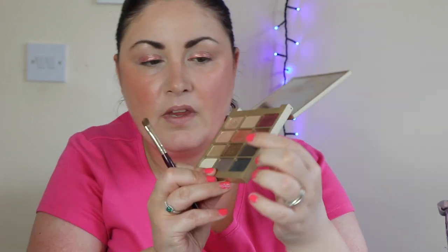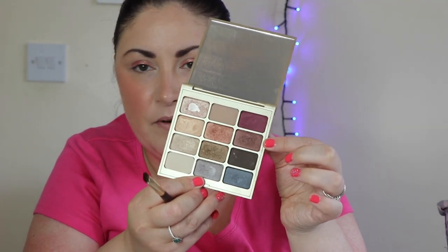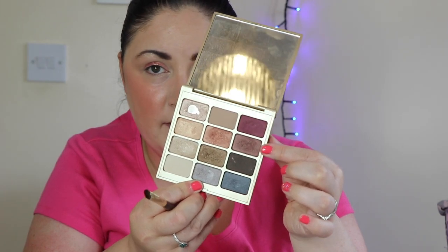Next, I'm going to use this same Eyes Are the Window shadow palette in Spirit from Stila, and I'm going to be using this colour here, which is called Oasis. So, I'm just going to be taking that just into the crease. Don't want too heavy a look, so nice and light, and just buff it up a little bit. Just giving the eye a little bit of definition here.